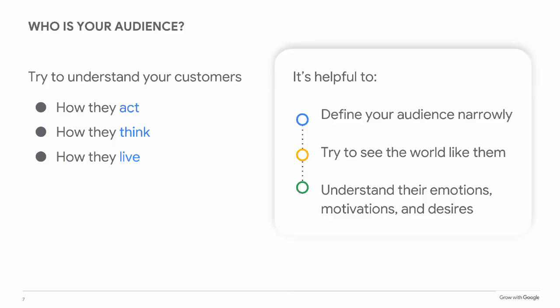So to develop useful goals, put yourself in the shoes of your audience. Who is your website for? It's relatively easy to define an audience with demographic data like gender, age, and employment status. But don't stop there. Ask yourself, what makes my audience unique? How do they act, think, and live? Your goal is to develop a more complete picture of your audience, a customer's persona.